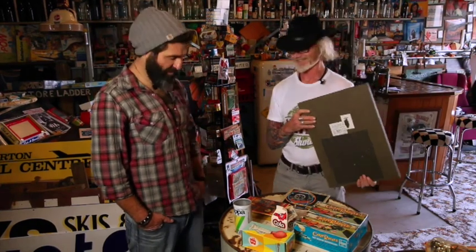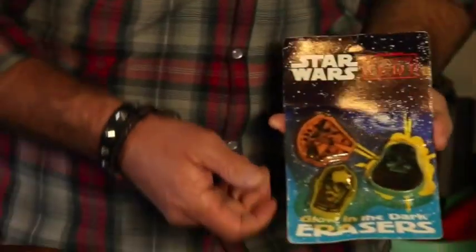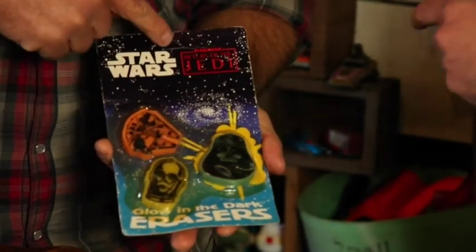Let's have a squeeze. Sweet, mate. Check this beauty out, Whiskers. Star Wars. I got this one at the local tip, mate. I was stunned when I saw this one in an old filing cabinet, open the door up, and Star Wars Return of the Jedi erasers, unopened at the top, mate. 1983 era. You Jedi, you.